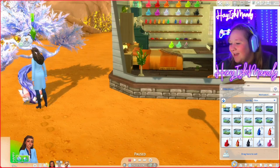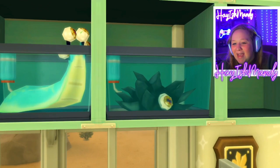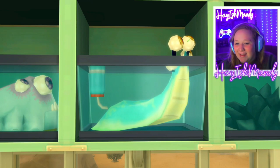Guys! Okay, I got another blue slug, but I got a life porcupine! Look at him! Look at him! We got the porcupine! All right, what are we naming this guy, guys? Look at him! We don't get to see his very open mouth, but he's so cute! This is our life porcupine! We got our blue slug, our pink whale, and our red coral.